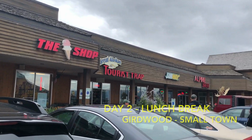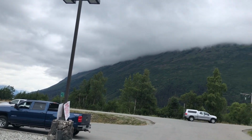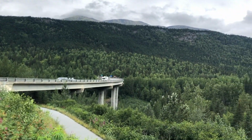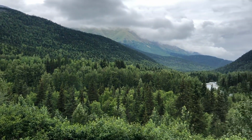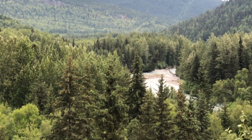Continuing with our trip, we took a short lunch break at Girdwood. This is a small and beautiful town. After lunch, we took a short halt to admire the beauty of Alaska, the green hills and the river.